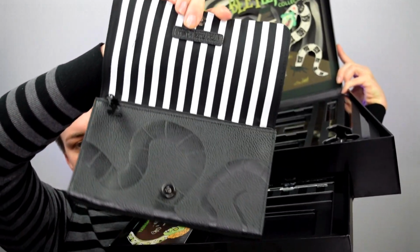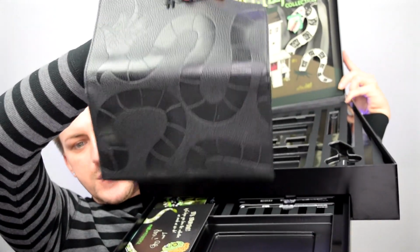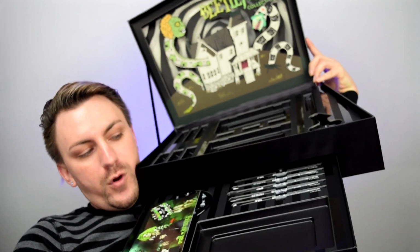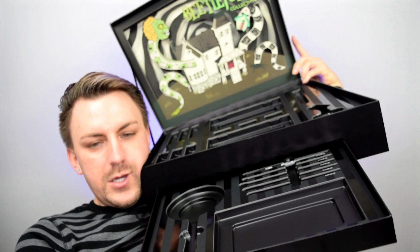Yeah, a cute little brush pouch with a sandworm on the front and the black and white stripes like BeetleJuice wears. Oh, the sandworm goes all the way across it. That's cool. Then a little card with 4 different brushes. Oh, and a cute little sticker and a mirror. Okay, let me close that. Okay, now that is everything out of the box. That was a lot of stuff to take out.